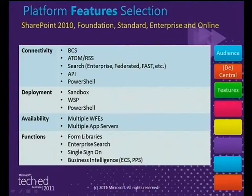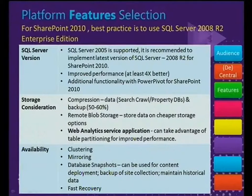So a lot of these things would have come up in your considerations. The things we are considering typically are the capabilities of enterprise search, single sign-on, form libraries, business connectivity services I mentioned, and business intelligence as well. I find that it's actually trickier to assess what edition of SQL Server one would need for SharePoint. So Shashank is going to cover that, because I think that's a little bit more interesting than SharePoint on this particular point.